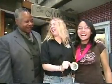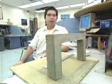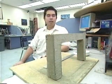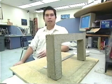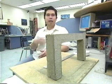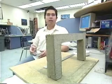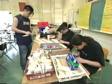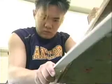I think that at the beginning of the school year, I noticed that a lot of them aren't familiar with what engineering is. They're not really sure what an engineer does. But as the year progresses, as we get more competitions under our belts, then I really see the students get motivated and get interested in engineering. And they have a better sense of what it is.